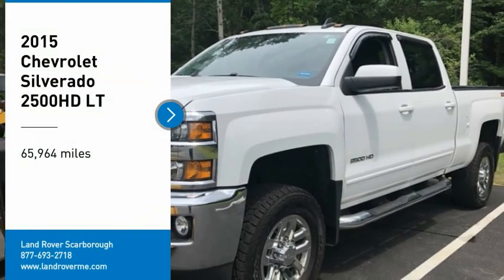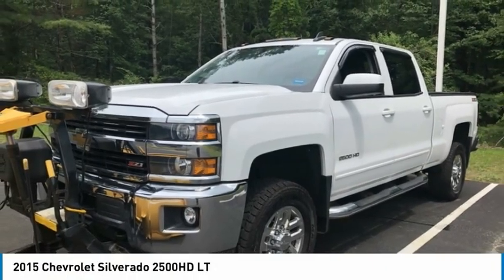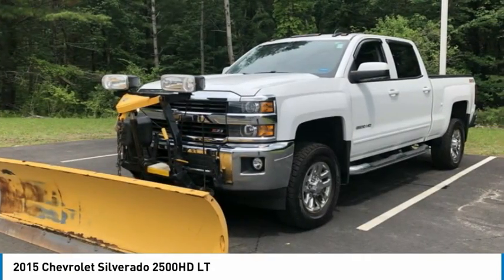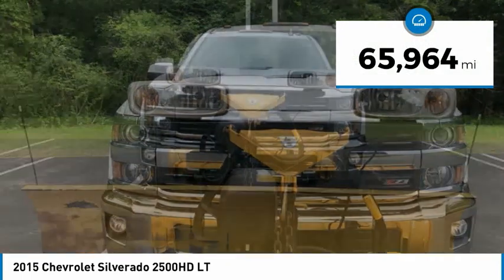We are pleased to show you the 2015 Silverado 2500HD. This pickup truck pulls unlike any other. This vehicle has less than 70,000 miles.